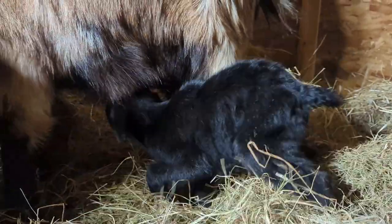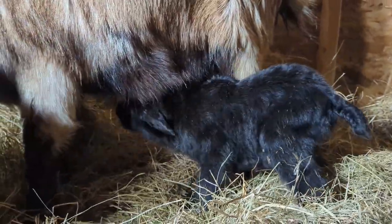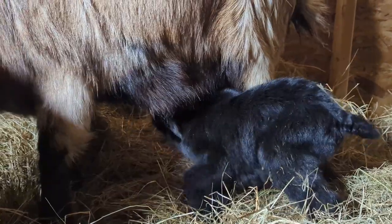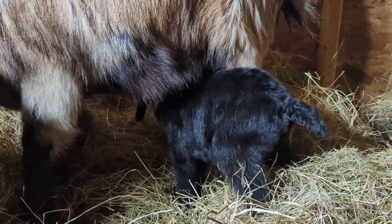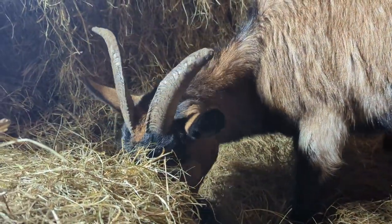Dean's not even home, so he doesn't even know that there's been a baby. He always makes fun of me when I say we're having a baby soon, saying that I'm not right. But here we are, and here's his little baby. And baby and mom are doing well.